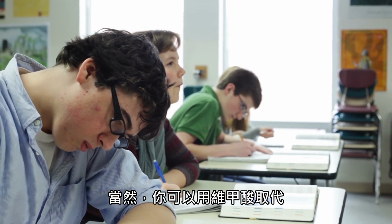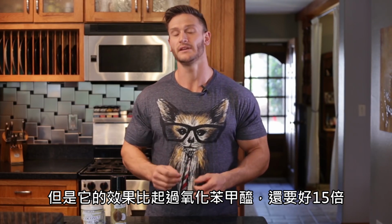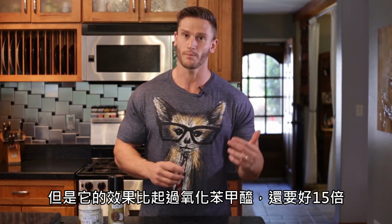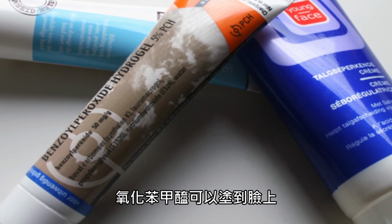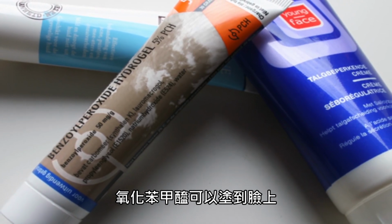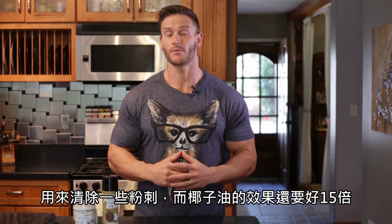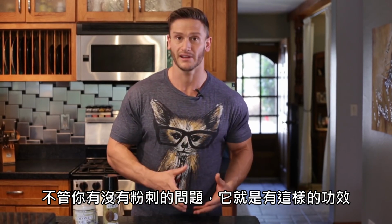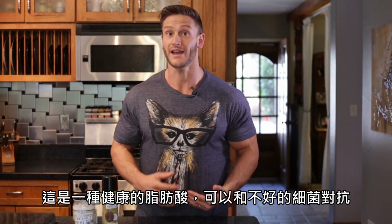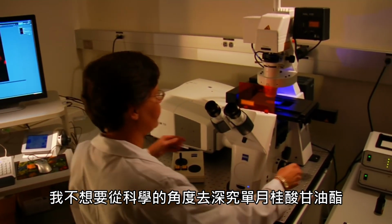Again, it can't be a replacement for Accutane, it can't be a replacement for a prescription, but it's showing to be 15 times more powerful than benzoyl peroxide. That's the kind of acid that you get out of a wash that you would normally put on your face to kind of dry it out and kill off some of the acne. Yes, 15 times more powerful. Again, whether you have acne or not, it just shows the ability for these healthy fats to fight that bad bacteria within our bodies.